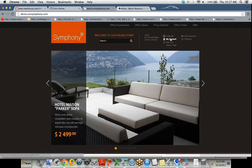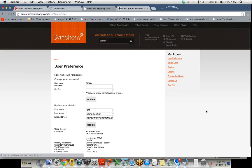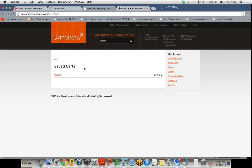Some of the information that clients can have access to based on their login permissions. So things like saved shopping carts. I've got a couple of items in a saved shopping cart. I just call it sample. You can have as many as you want, each with its own unique name.